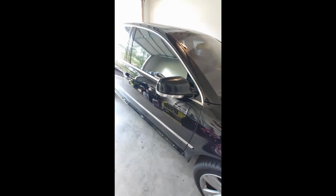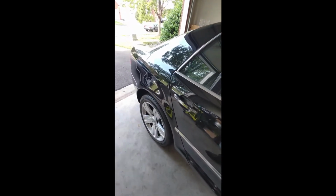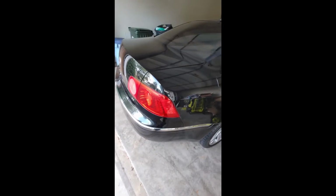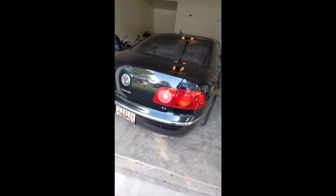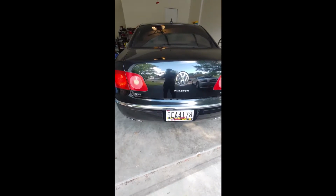So the first time I wanted to make an update of the car, I was going to tell you guys about how I got the thing out of park, which I will cover today. But I ended up moving, so that took a little bit of my time. And once we moved and got settled, it was wintertime by that time. It was cold. But I said, I'm going to go ahead and make a video.